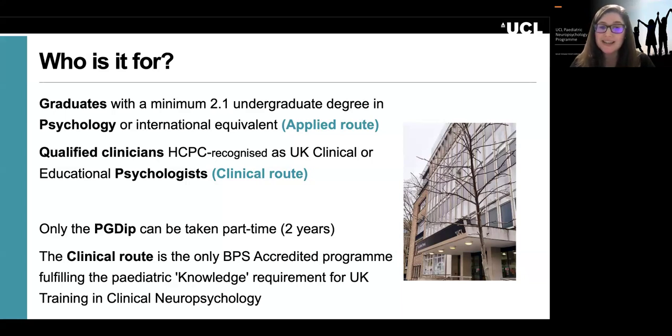And the clinical route, just to say, is the only BPS accredited programme which fulfills the paediatric knowledge component for the UK training in clinical neuropsychology. So some of you will have heard that mentioned as the QICN, which is the BPS's version of the qualification in clinical neuropsychology. And there are also a number of university-based routes now as well.